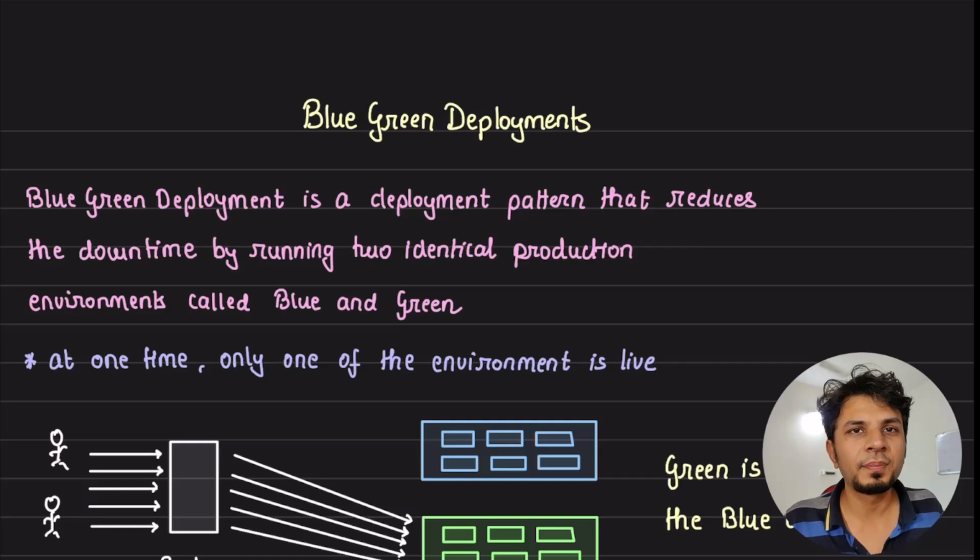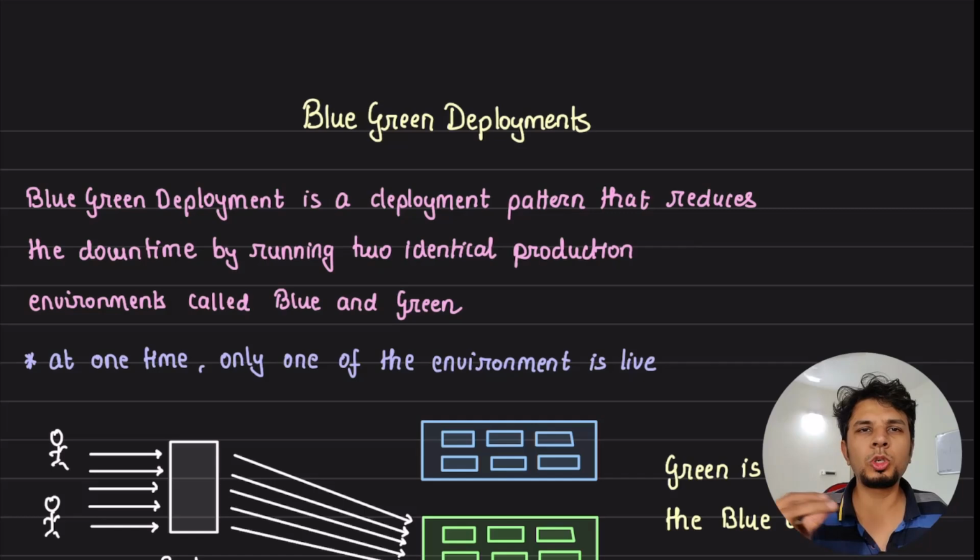What if we have a place to deploy our changes and validate them before it hits production? And we have a super quick way to roll back if something goes wrong. This is the core idea behind Blue-Green deployment.